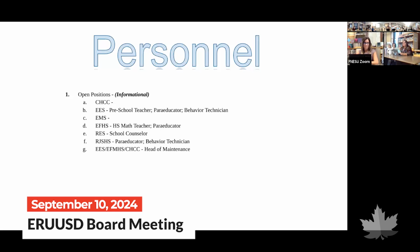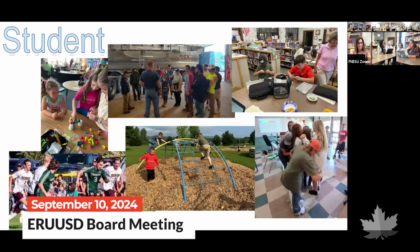So we're looking for a paraeducator and a behavior technician at Enosburg Middle School. Enosburg High School is looking for a math teacher, a head custodian, and a paraeducator. Richford Elementary still has an opening for a school counselor. Richford Junior Senior High School needs a paraeducator and a behavior technician. And there is also a head of maintenance position that would cover all of the Enosburg schools, Enosburg Elementary, Middle, High, and Cold Hollow. And that's all I have. Any questions on staffing?